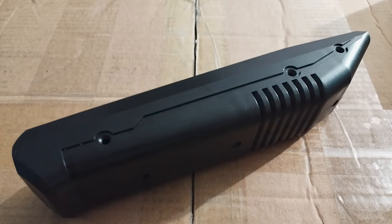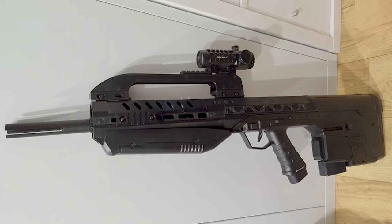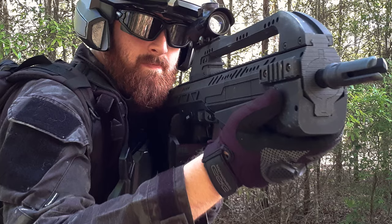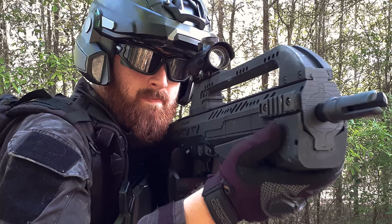Their shipment of brand new injection molded battle rifle kits. They're also going to be modular with its future Halo rifle designs, like the AR and DMR. Myself and the Halo Airsoft community are very much looking forward to these new kits.